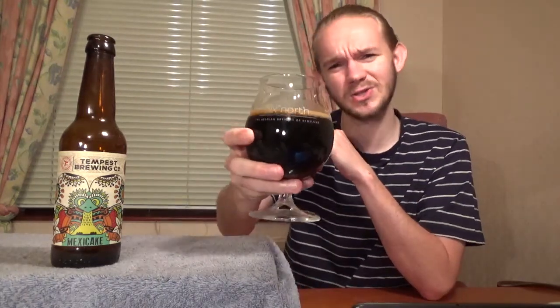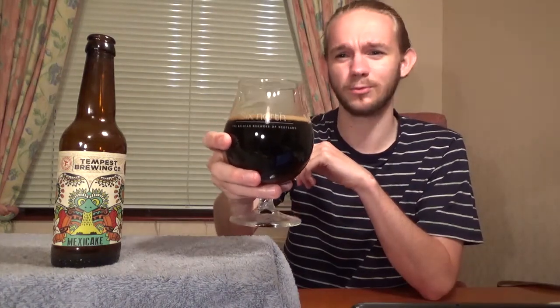So this one is the Mexicake from Tempest Brewing Company in Galashiels in the Scottish Borders. Meant to be one of the best craft beers that you're going to find in Scotland. Maybe one of the best Imperial Stouts. So let's get stuck into this one then. Slàinte, and once again, thank you to Sam over at Hippo Beers, Scotland.